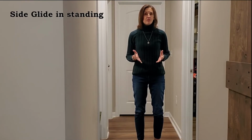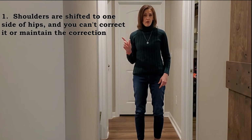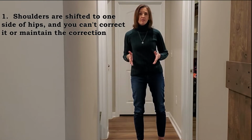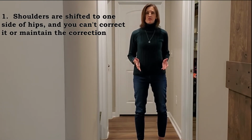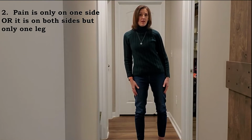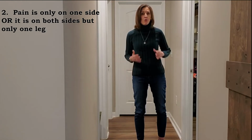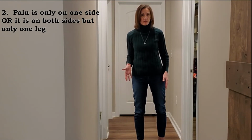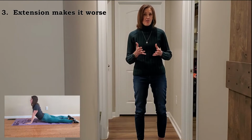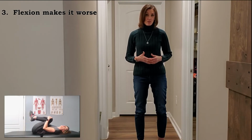Now, this procedure will be appropriate for you if you meet one of three conditions. Number one, your shoulders are shifted to the side of your hips, and you can't correct that shift, or when you do correct that shift, you can't maintain it and you keep going back over to the side. Number two, you have pain in only one side of your back or leg, or you have pain on both sides, but one side is different, like pain in one leg but not the other. Finally, number three, you've tried extension in lying, and that made you worse. You also tried flexion in lying, and that made you worse too.